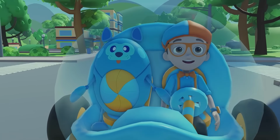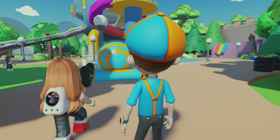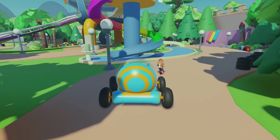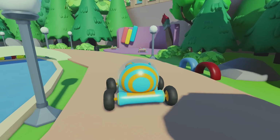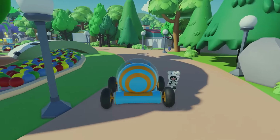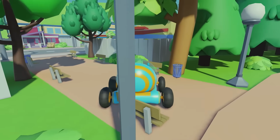Hello, it's me, Blippi. Today, we're gonna go on a nice drive in the Blippi Mobile. Yeah! Summoning Blippi Mobile. Yeah! Oh, hey, Debo. Are you excited to go on a drive with me? What's that, Debo? We should go to the Dino Dig site and try out the new excavator arm attachment? That's a great idea. Yeah! Let's go. All right. Watch out for the garbage can!